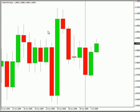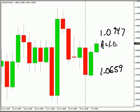Now, switching to the US-Swiss, this particular pair is moving sideways, bias to sideways, did close up for the session. We're looking for it to potentially go as high as 1.0947, possibly as low as 1.0659. Look for some resistance around 1.0900, possibly some support around 1.0813.